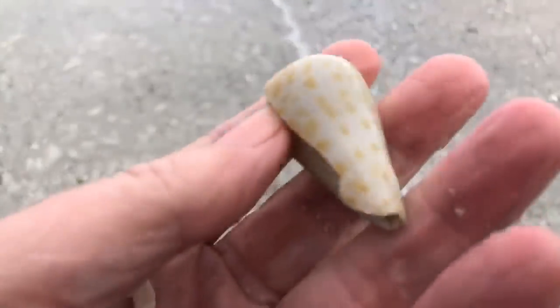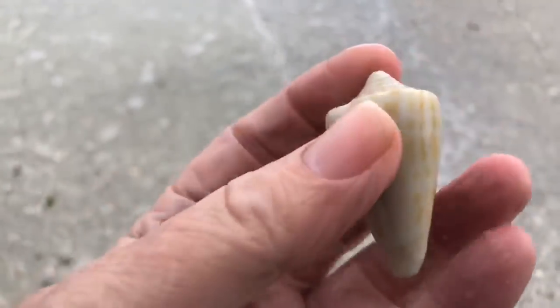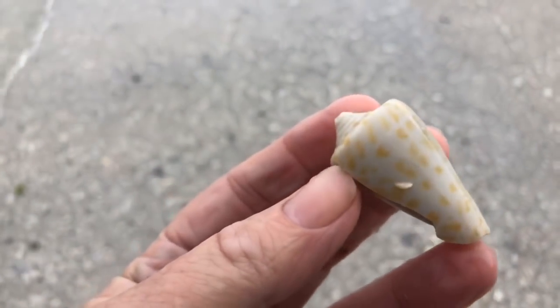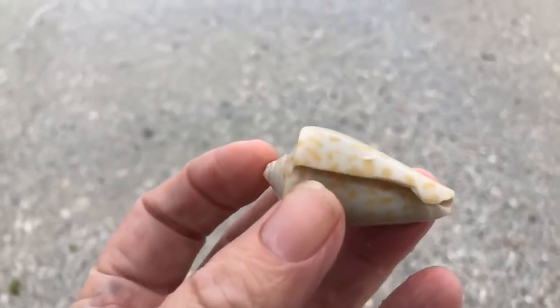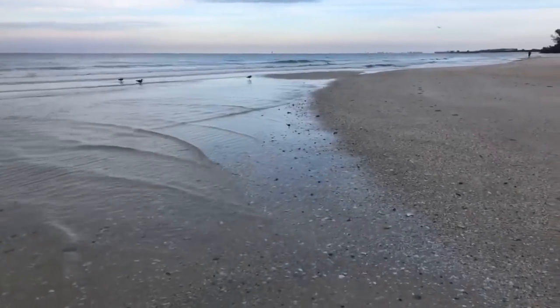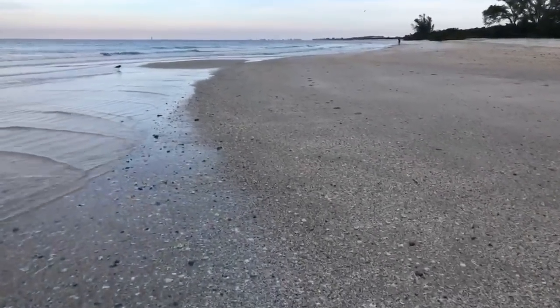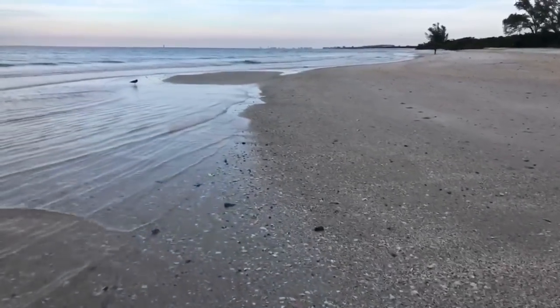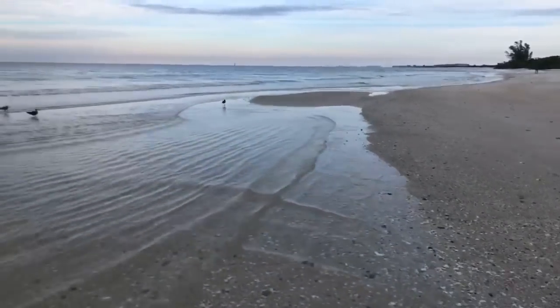There's an old cone shell over here. It's like an alphabet cone. Little cone shell. Lettered cone. Barbara told me these were called alphabet cones. That's a pretty nice little cone shell. A little chipped up. Little seagulls out here.